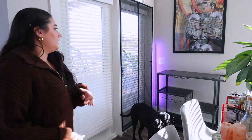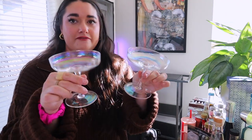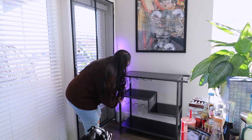But I'm just gonna turn it back to color, and voila. Instead of giving you the haul and then loading it, we're just gonna give the haul as we load things on there. So first I have these little martini glasses. They're so cute. They are iridescent and they're from Amazon. I have four of them total, but let's go ahead and put them where the glasses are supposed to go.